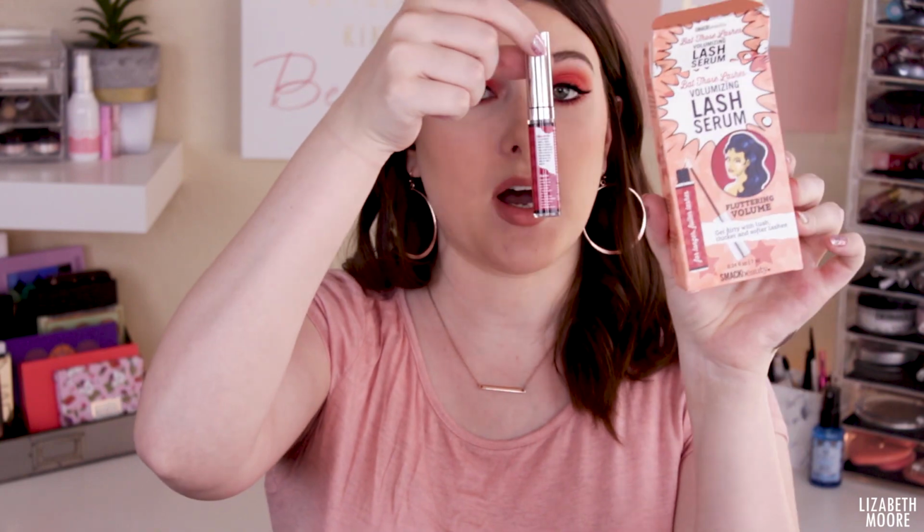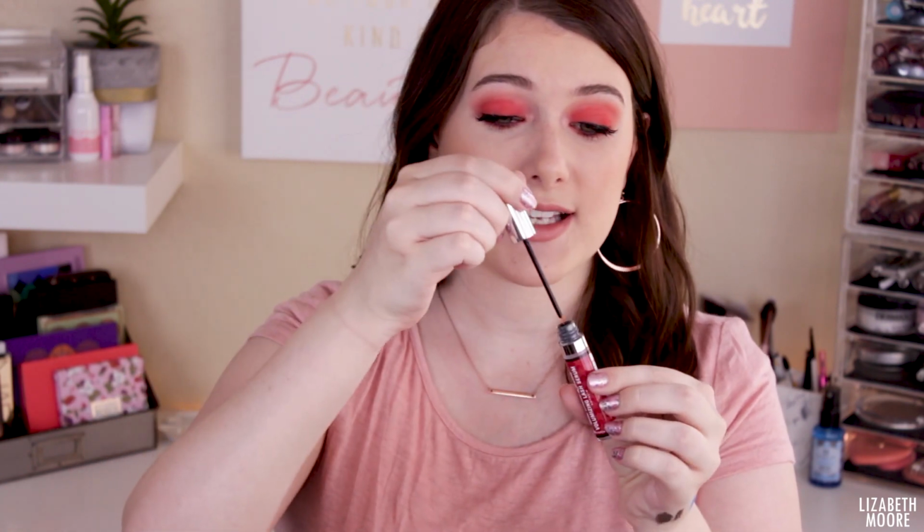And then I have the Bat Those Lashes Volumizing Lash Serum. It's a lash thickener and makes your lashes softer. It's just one of those lash serums that you apply at the top of your lashes to make them grow. So here it is right here. A pretty big box for just this little thing. But yeah, it is just a lash serum with the little brush on it like that.